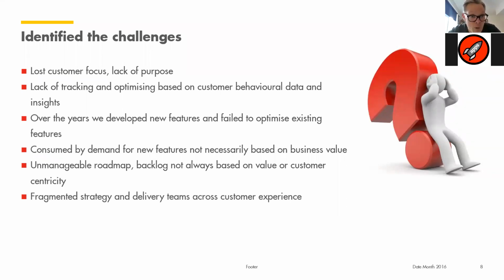We've become consumed by demand. We're supporting 30 plus markets, and they've all got demands for what they want to get and what features they want to optimize, or new features that they want to bring in. Some of these aren't necessarily based on business value. We had a roadmap because of all of this that was just huge. You can imagine, we're one central team managing this globally for local, and all this demand.